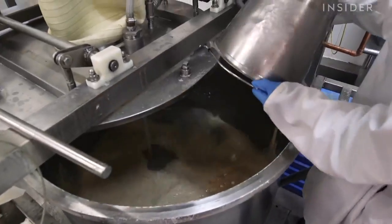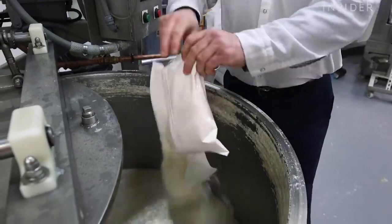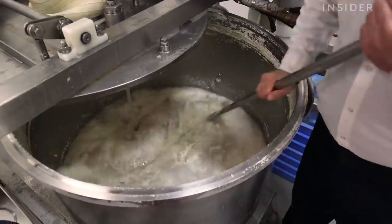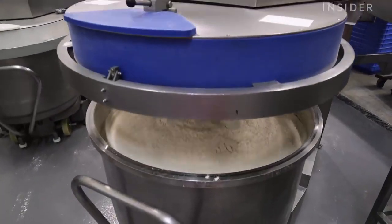In one of our mixing bowls, there are six main ingredients that go into making dough: flour, water, salt, sugar, yeast, and oil. And then there's our special goodie bag that makes Domino's pizza dough.